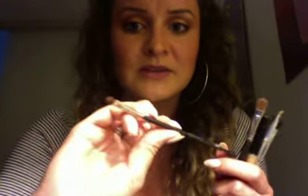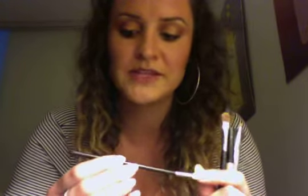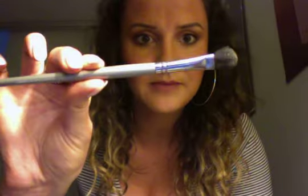I've got a few go-to brushes that I like to use. I just have a small blush brush. This one is from Cover FX, number 160. I'm also going to be using this one by Inglot. It's a really small, dense brush, really good for getting just a small bit of eyeshadow in the corner. This one's called 13P.